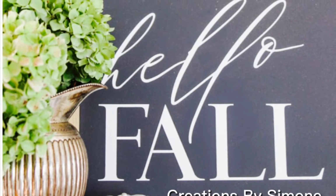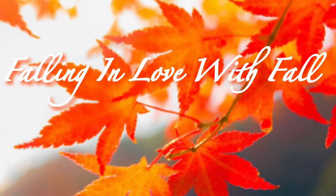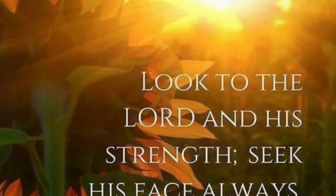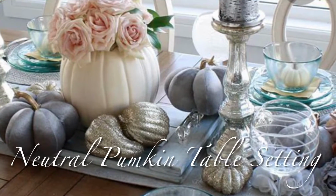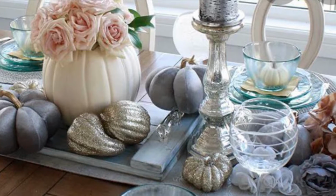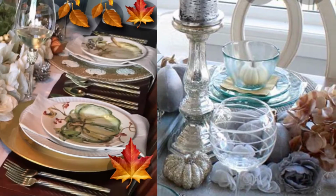All right, guys, it is a beautiful fall day out today. And what do we do in the fall? Well, of course, we fall in love with the fall. So what I've decided to do today is just to bring you a lot of beautiful fall decor ideas for your home. Now, guys, you can use this table decor in your home if you do tablescapes, or even if you have a table that you want to keep decorated during the whole season. These are some great ideas that I am going to show you.